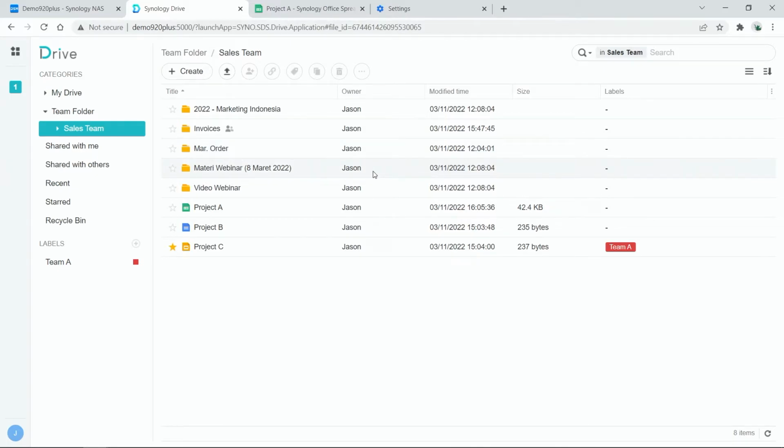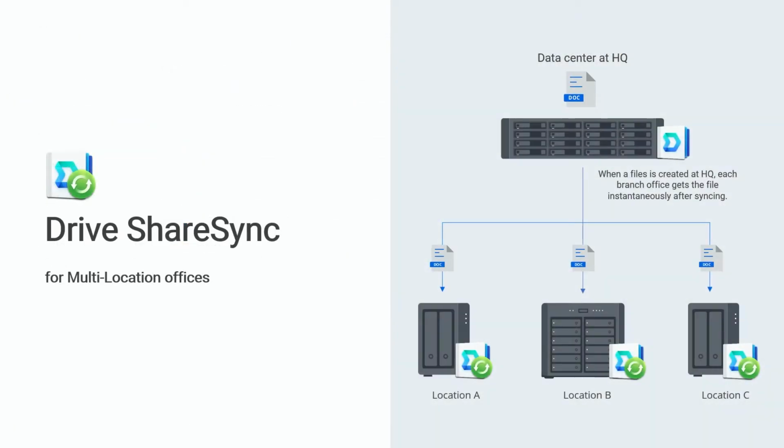Easy peasy. When it comes to multi-site servers, some IT managers will have concerns about managing them. Synology Drive has another feature called Drive Share Sync. The Drive sessions allow you to synchronize your files and your folders across your Synology NAS. You can decide how you want to share your files by either choosing one-way or two-way sync. With this feature, the IT manager no longer needs to copy their company files across different NAS all the time, reducing their workloads.